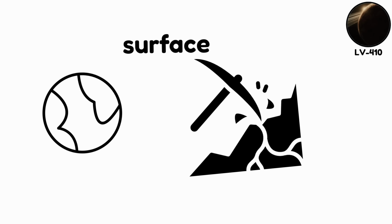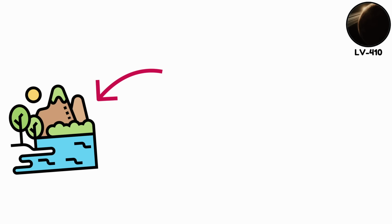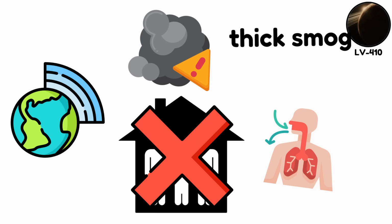Although designated as a planet, the colony refers specifically to a mining settlement located on its surface. The planet is noted for its distinctive ring system and is roughly comparable in size to Mars. The environment on LV-410 is harsh and unwelcoming. The atmosphere is technically breathable, but heavily polluted, with thick smog and bioorganic contaminants making long-term habitation difficult.